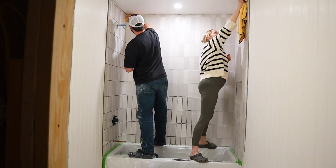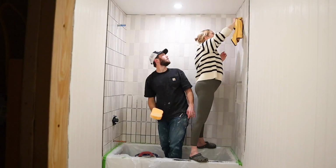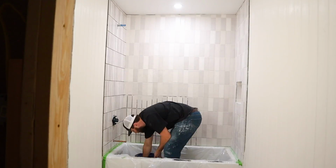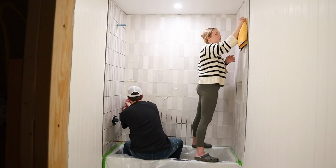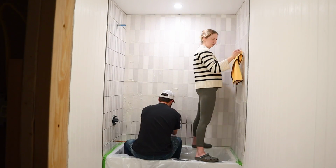The most time-consuming part of the grout process is actually cleaning the grout off of the tile. Because you just smear it into all of these empty spaces, you have to really clean the tiles really well if you want them as shiny and new as they were out of the box.